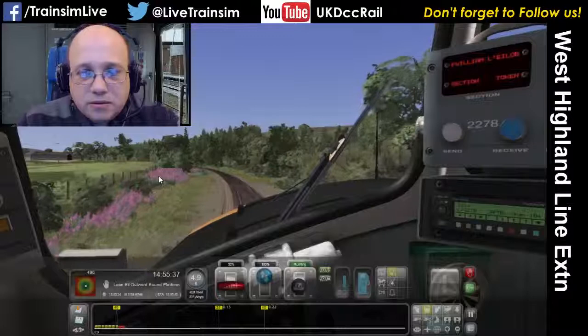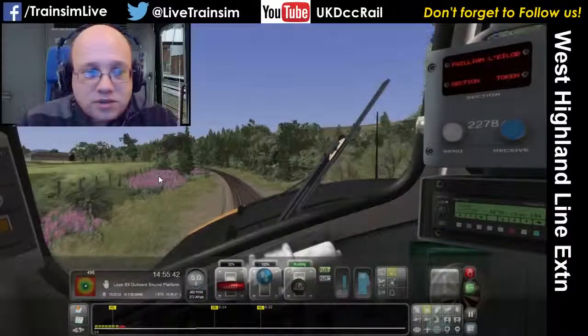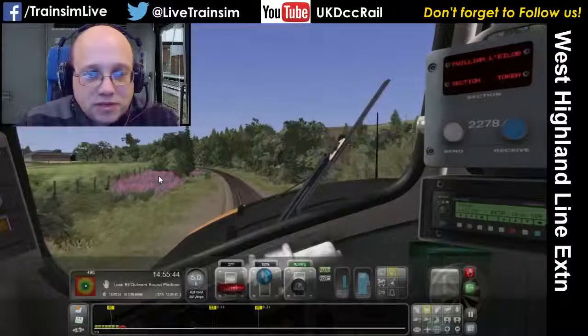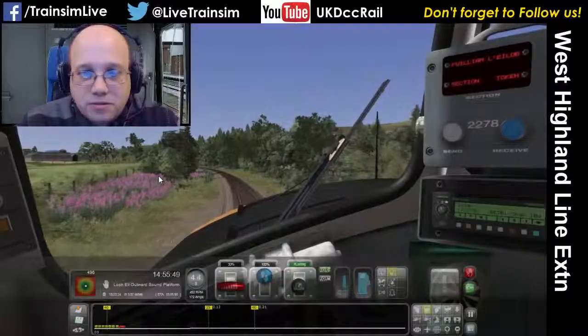Up normally means going to London, and down means going away from London, if memory serves. Or if the line doesn't go to and from London, then it's to and from the nearest major city.